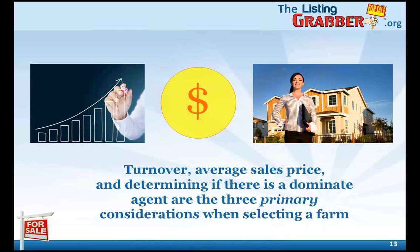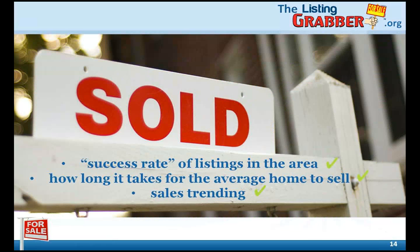So turnover rate, average sales price, and determining whether or not there's a dominant agent are the three primary things to consider when selecting a farm. If you focus on those three and nothing else, you'll do really well picking out a great farm. However, if you want to get a little bit more granular in your research, there are a few other things you can research. Each of these are important, but in most cases, they only add incremental value to the overall selection process. Now, the first is what we call success rate of listings in the area.